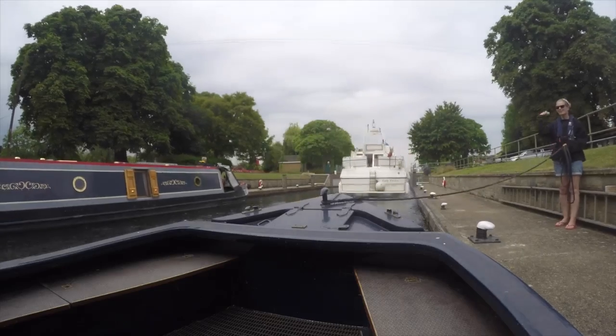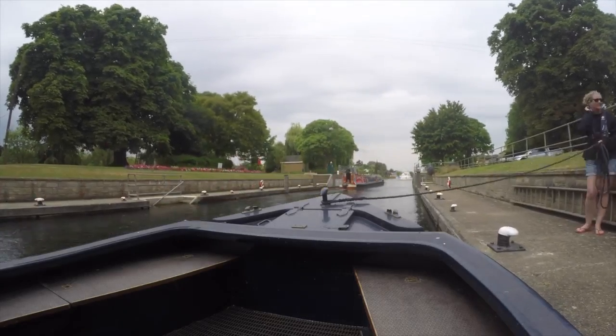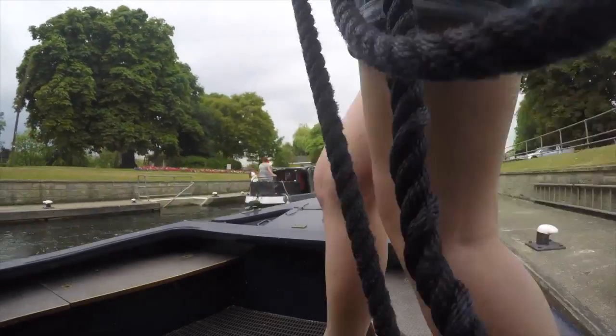So okay, this means it's going to be our first real pull out the weed hatch. So everybody else heads out first. We pull over to the lock landing, and they wish us luck for our trip down the weed hatch. Everybody wishes us luck for the weed hatch.